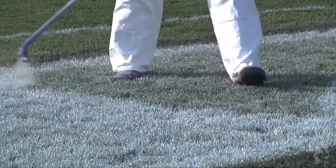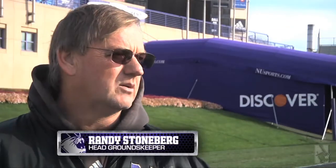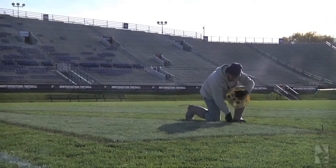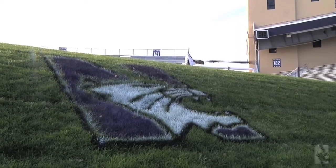We start Monday before a game. We'll come in and we'll lay out the field. We'll start measuring out, painting. The whole field gets repainted before every game. We'll do inside-outside borders this morning. We'll paint purple and white borders, the end, the Wildcats, Northwestern, and the end zones.